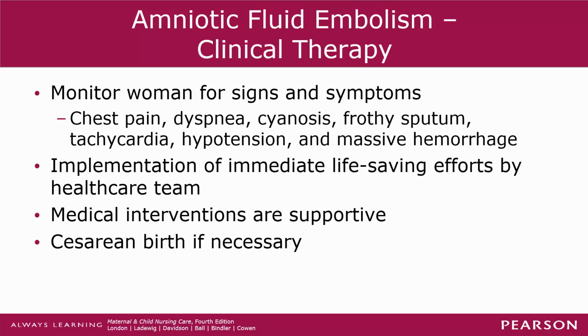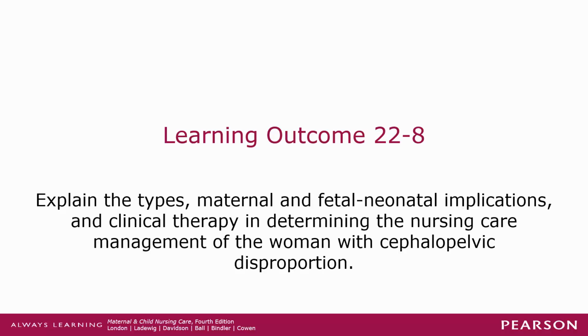So, the woman will complain of chest pain if she is conscious, difficulty breathing. She'll be cyanotic, tachycardic. She is basically dying right there in front of you. So we need to support her cardiorespiratory wise, and we need to get her to C-section. If we can catch these and we can support mom, even if we get the baby delivered, there's a lot of support to mom for her to recover from this, and sometimes we can't save mom, and sometimes we can't save the baby.